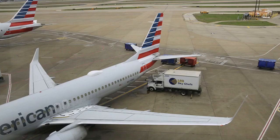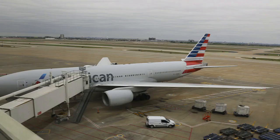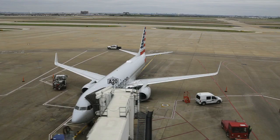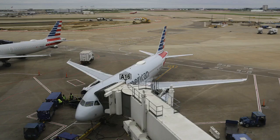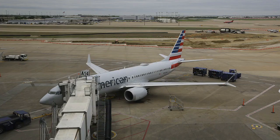Then we have a variety of hit or miss shots. Here's a 737. Then we have the 787-8 is what this one was. Fantastic to see that. And a Boeing 777-200ER. Tried to get that Phenom again, didn't work very well. Here's this American 737, Airbus A319, Airbus A321, and Boeing 737 MAX 8.